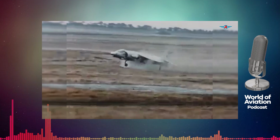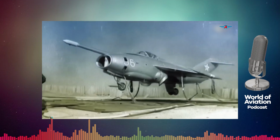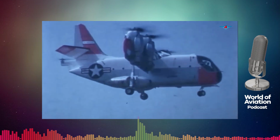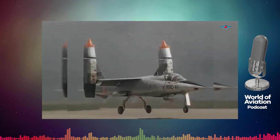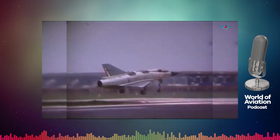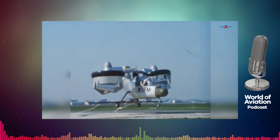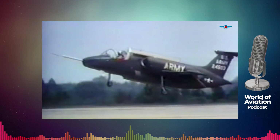It had a dedicated lift engine in the front, in addition to the main vectored thrust engines in the back. So 2 separate systems for lift. Yeah, and that was supposed to improve its vertical takeoff and landing performance and make it more agile overall. They were also aiming for supersonic flight in level cruise, which would have been a huge deal for a VSTOL fighter. Pushing the boundaries.